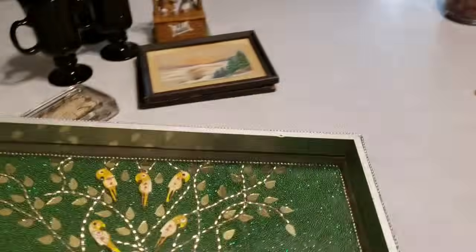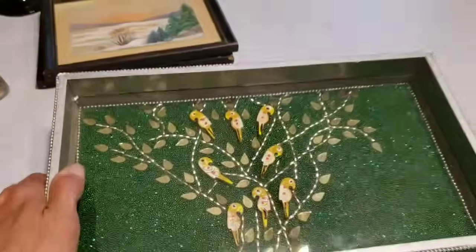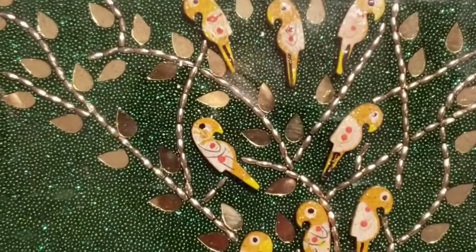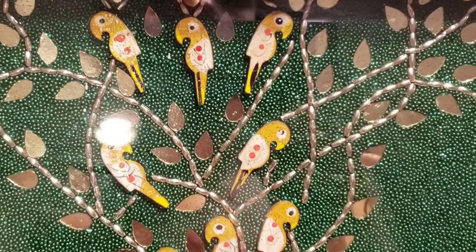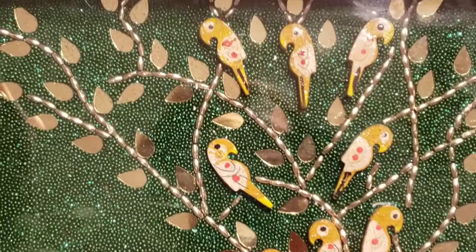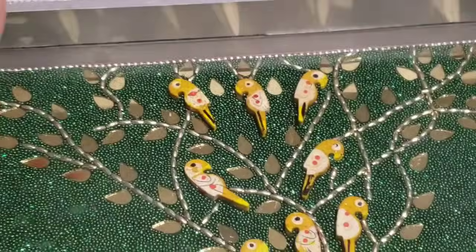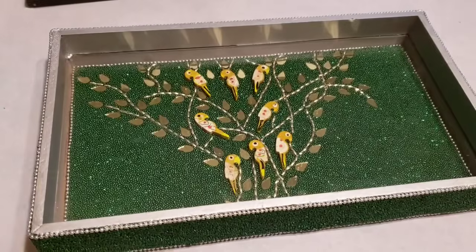This piece, I took a chance on, you guys. Let me see if I can get it. Let me try, hold on, I'm gonna zoom the camera in. Okay, so it's all this beaded work, and then these little, I'm gonna call them parrots, toucans, parrots, whatever, birds. And then it's all these little pieces of cut out mirror, we'll just say, very reflective, right? And it's in sort of a shadow box. There's a piece of glass on top of these guys. Let me zoom back out.